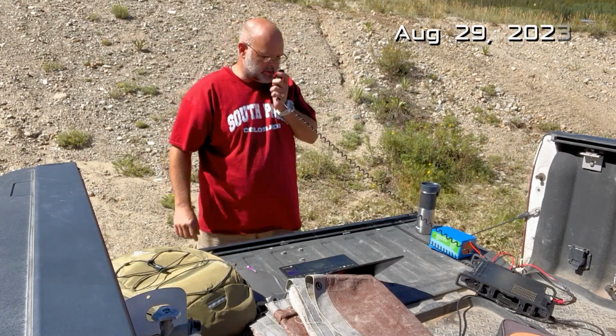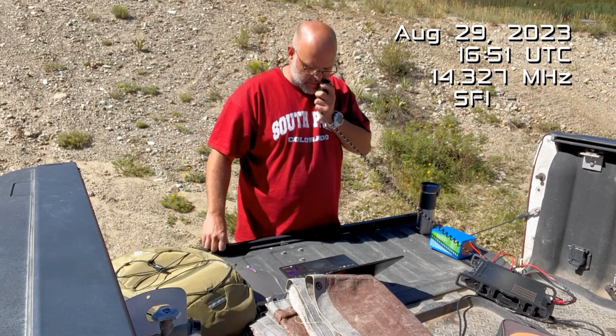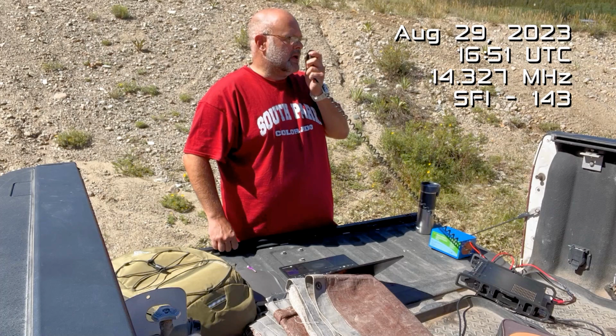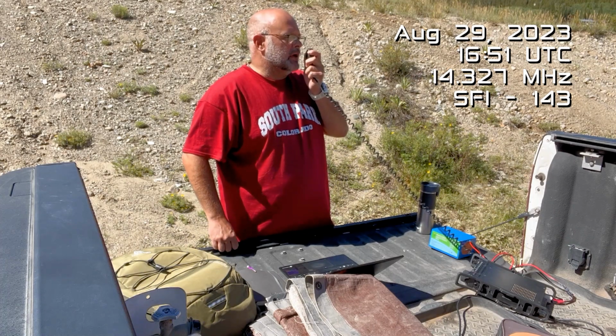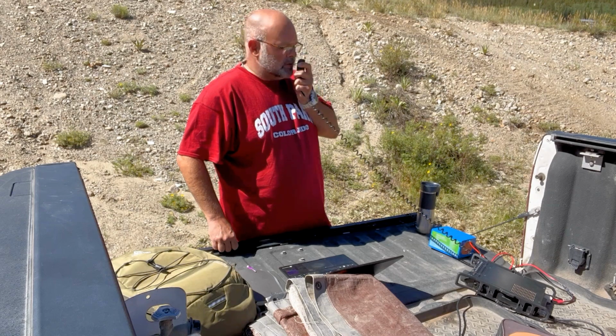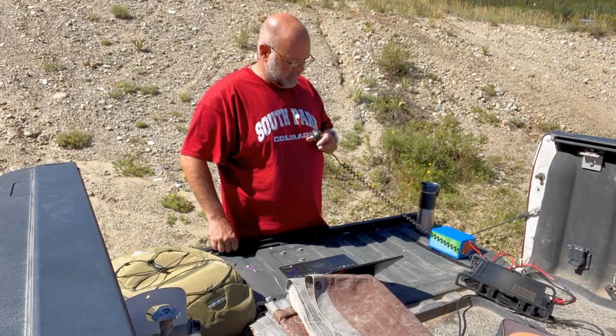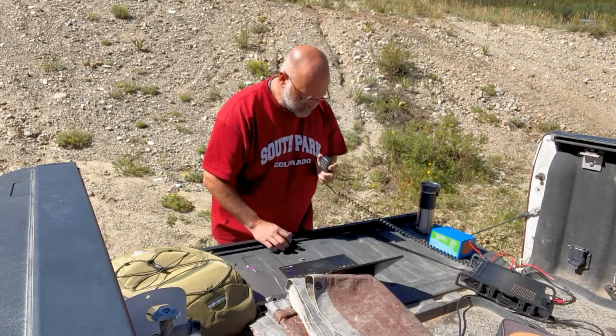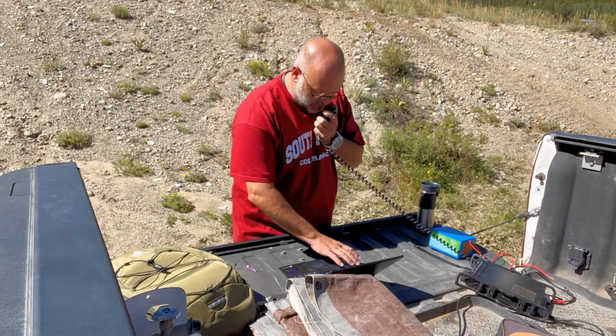CQ, CQ, Parks on the Air, Kilo Echo 0, Victor, India, Mike from Kilo 9605, Alma State Wildlife Refuge in Colorado. CQ, CQ, Parks on the Air, Kilo Echo 0, Victor, India, Mike. Kilo 6, Alpha, India, Echo. Wow, you guys are right on the ball.